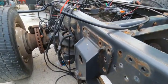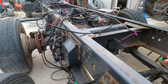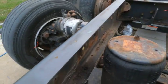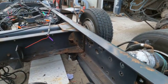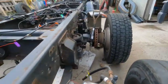As far as all this has been detached, so that's basically the rear steer third axle. Everything on the inside has all been disassembled. So that's all done. That side, same here.